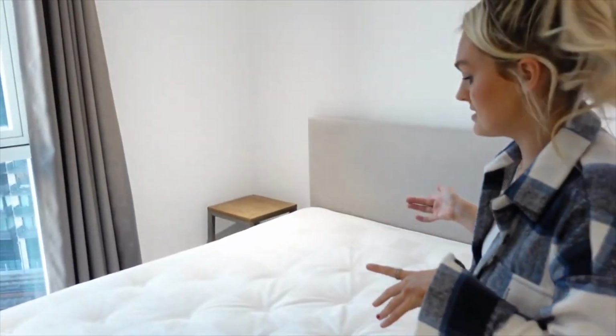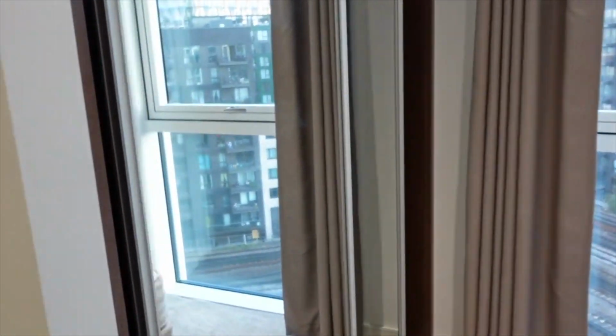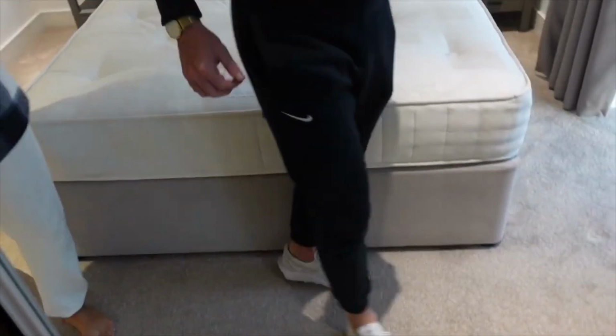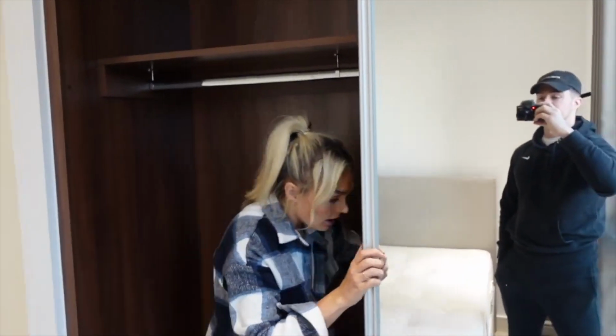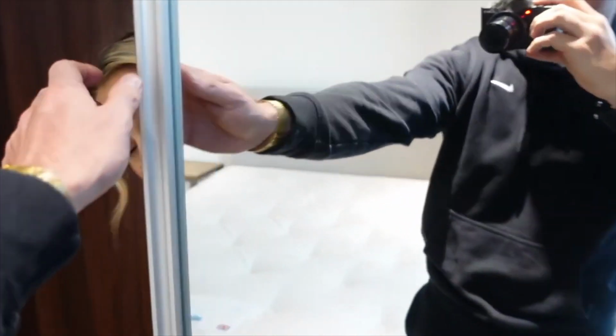It's the exact same bed as the other room, but we're actually going to keep this bed, probably. We're not 100% sure yet. Mirrored wardrobe. So this is Jake's wardrobe because he has a lot less stuff than me. It's actually, babe, it's actually so spacious in here. Massive. Like, I think we could sleep.